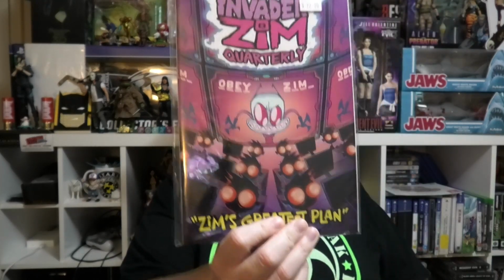Alright everyone, I saw this on the shelf and I just had to pick it up. I'm such a huge fan of the cartoon back in the day. I never missed an episode. It's just a 1 volume. Invader Zim Quarterly, Zim's Greatest Plan. It was so much fun. I really had a good time with this one.